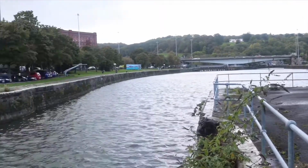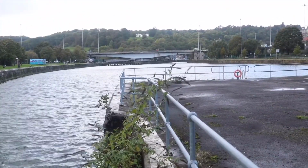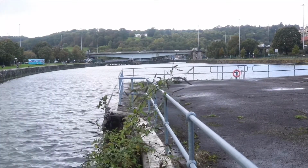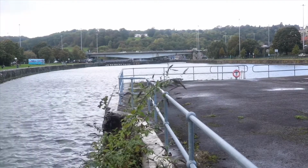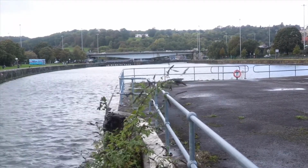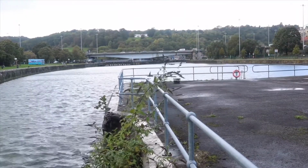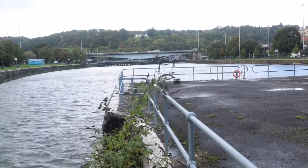So the swim starts down here and goes out and does a clockwise loop of the Cumberland Basin. Cumberland Basin was dug in the early 1800s as part of the floating harbour system. This pretty much stays at the same height all year round to make sure that there's enough water in the tidal river, and it does two clockwise laps if you're doing the standard distance or the Olympic distance, and 1 lap if you're doing the sprint distance.